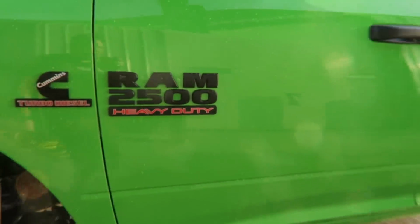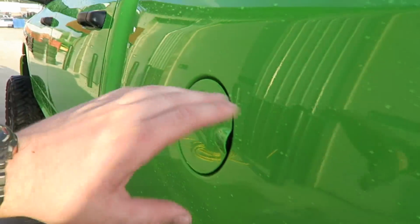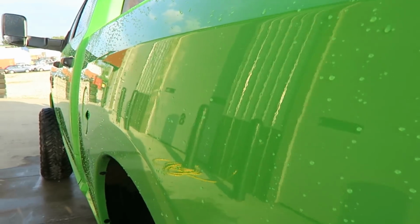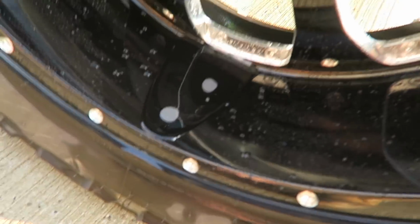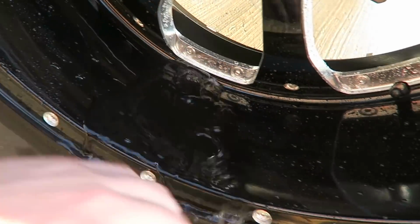Oh baby, look at this. This is literally just 2 coats. You know, soap it, sponge it, soap it, sponge it, and power wash the rest of the suds off. And look at how clean this truck is compared to how it was when it came in. Oh, another reason why I love ceramic coat. Look at this. Wheels.